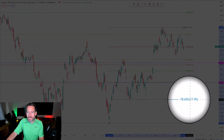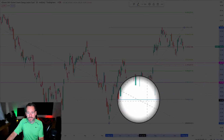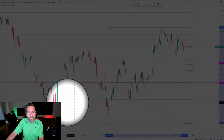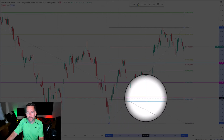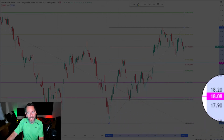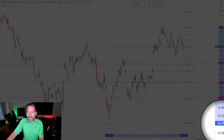After that, when we come down to the 78.6% retracement at $17.95, you can see that there was a lot of support over the past at this particular retracement level. However, again, I like the pullback on this day at $18.08, which would be my next buy. From here, you can see that ICLN's low was $16.35 in 2022, and that would probably be my next buy. Now, I'd probably buy a little bit higher than that and go with $16.50 or something like that, but that would be where I'd buy next.